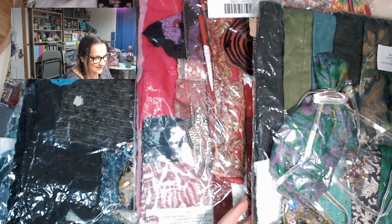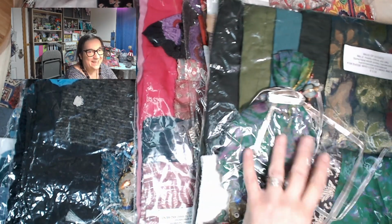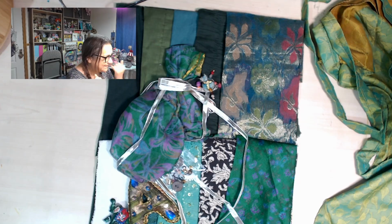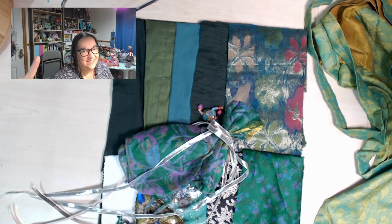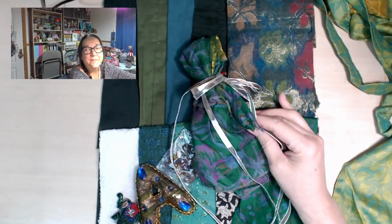I'm going to take this top one, this green one, get the others out of the way, and I'm just going to get this noisy plastic off first, and then I'll come back to you. Okay, so I'm all ready now to open this up. I've got a lovely little surprise to tell you about at the end of this video, so don't let me forget to tell you. I'm very excited. Okay, so I wonder if I can bring you down a little bit more.